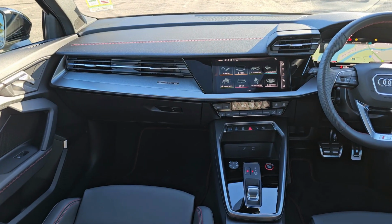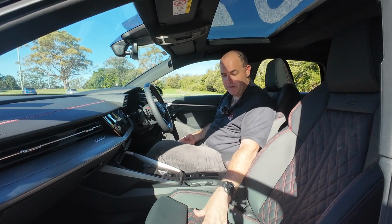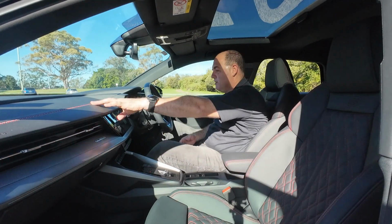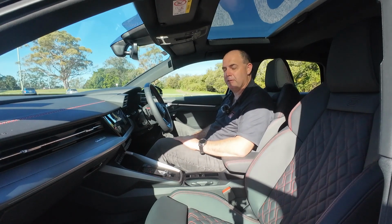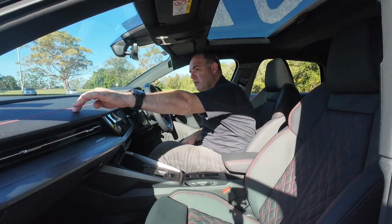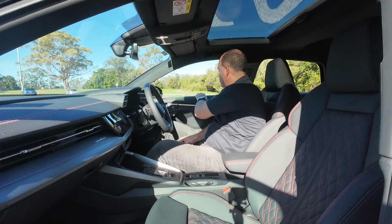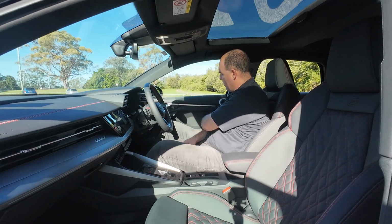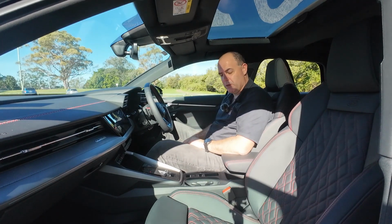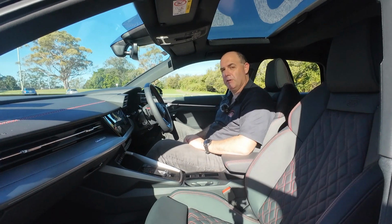So inside the S3, and you know what, it does feel quite premium in here. I really love the red stitching all over the seats, on the dash, on the steering wheel. It sort of goes everywhere in the piano black, so very, very nice. You do get soft touch dash, which is nice. The door, you know what, isn't as soft as what I thought it would have been, but you do get a nice soft armrest on there as well. And they even have the armrest here with the red stitching, very, very nice.